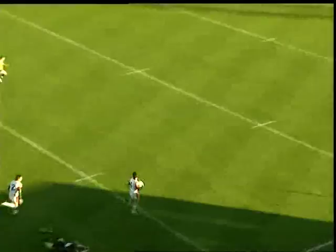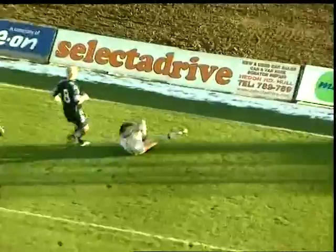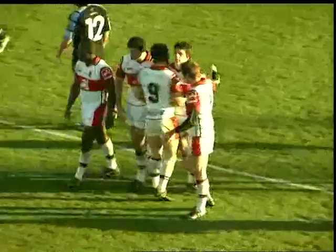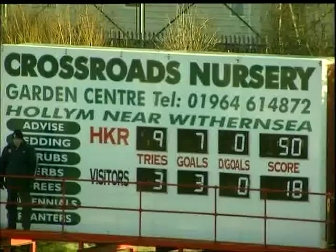Scott Morrell with a great dummy! And he's going to dive about 10 metres in the air! What a try, he enjoyed that one! And that's one for the East Stand fans throughout, as they filter out. What a dummy by Morrell! He's gone down the outside, and he really enjoyed that one. Well, we all said it behind.